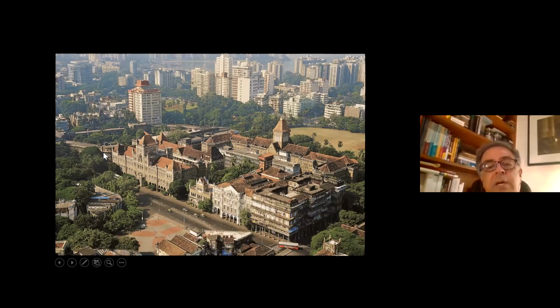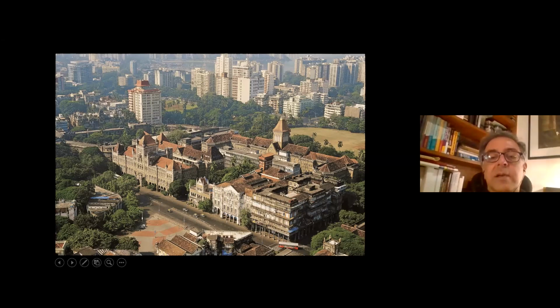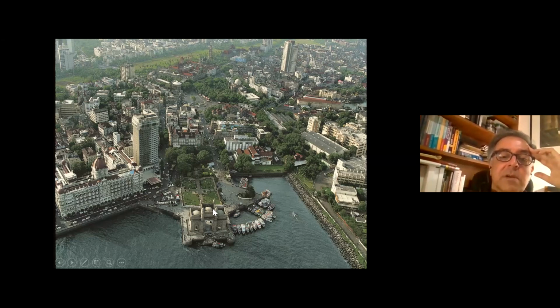We're looking down now again at poor old Watson's Hotel, a victim of rent control, falling apart slowly. I don't know what will happen to it. And Elphinstone College and the Secretariat, which is now the City Civil Court, and the whole Kala Ghoda area. Looking down again at the Gateway of India, you can see the different cupolas which form the domes inside.